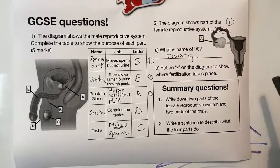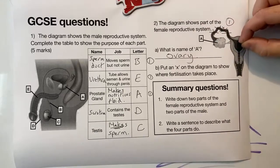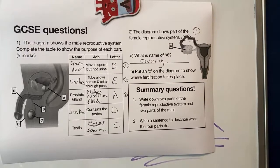They would just be looking for you not putting a cross in the uterus, okay? It's not that the sperm and the egg meet in the uterus and then the new person grows. And obviously don't put a cross in the ovary. Right. Okay, so I said to write down 2 parts of the female and 2 parts of the male reproductive system and say what they do.